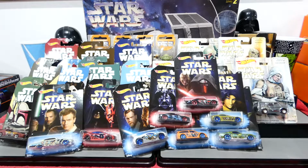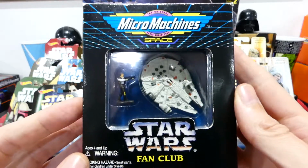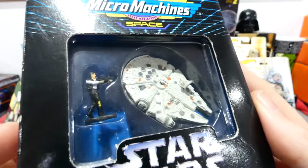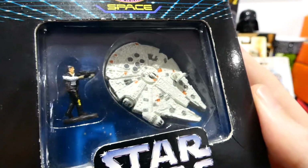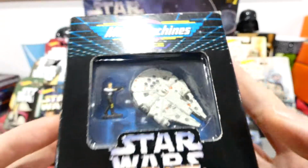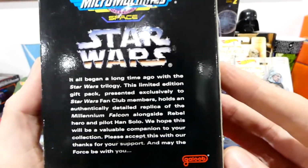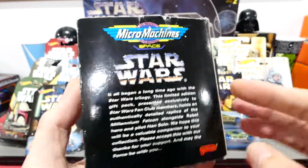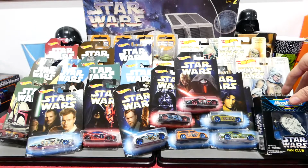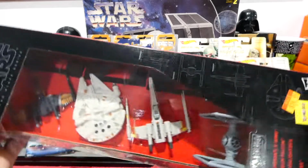What are we going to go through first? Alright. Micro Machines Star Wars. Yes, this is a very cool Micro Machines Star Wars vehicle. And it also has Han Solo in there as a character. This is a fan club collector piece. You can pause that and read that if you wish. It's one of my best collectibles in my entire collection. Alright, let's keep moving on.